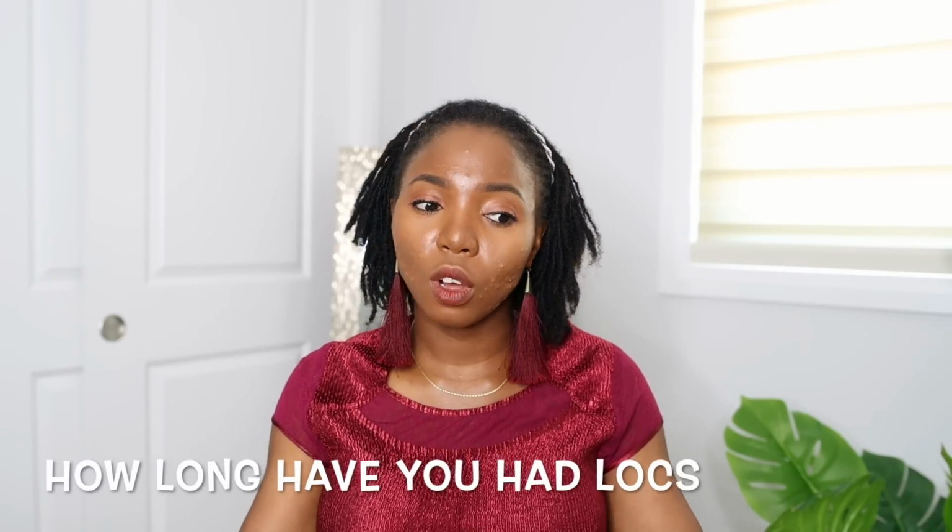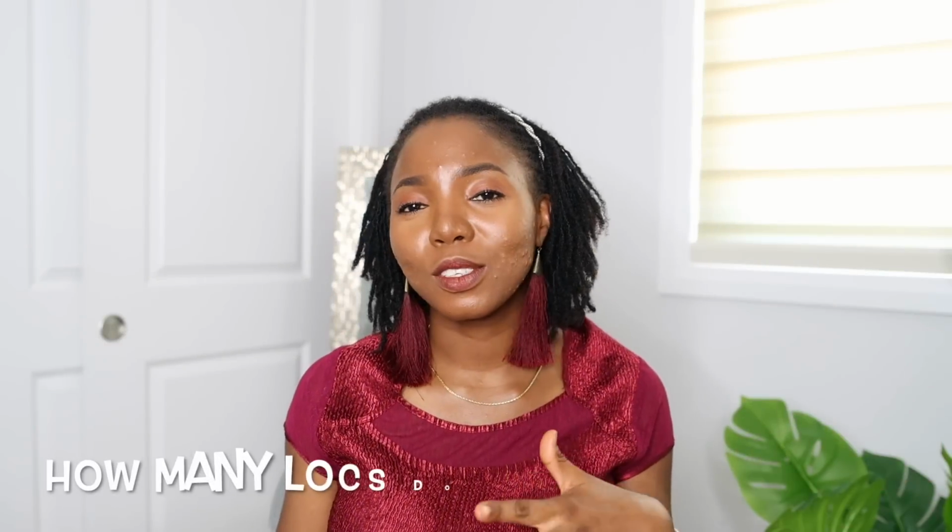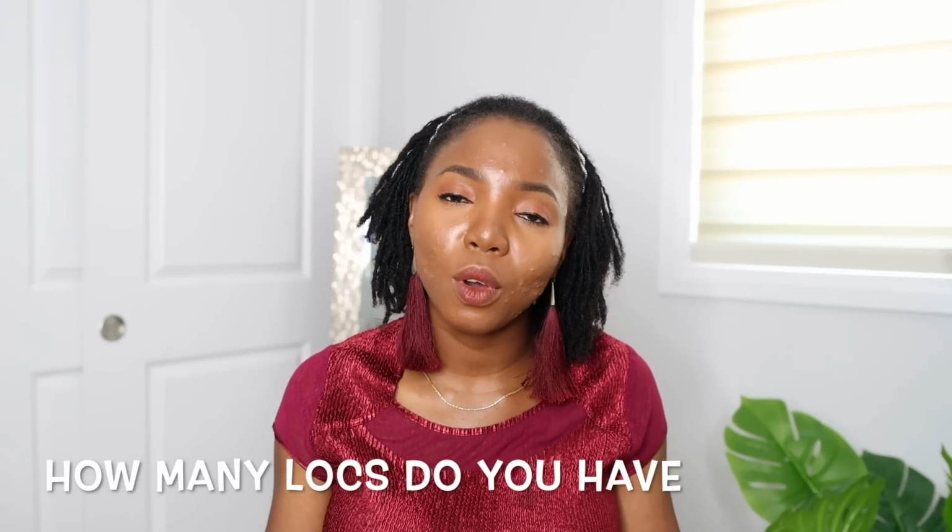So, like I said, I've been locked for 2 years and my daughter has been locked for almost 6 months short of 2 years. So I think about 18 months for her. And she's thriving. Okay, how many locks do I have is another question I get so often, and I have about 320 locks. I do have some patches at the back that came off, but in total about 320 locks, and I'm rocking it fabulously, I'll say.